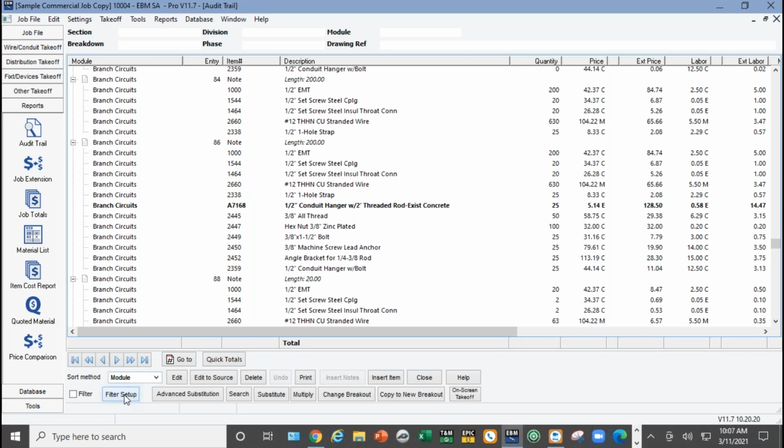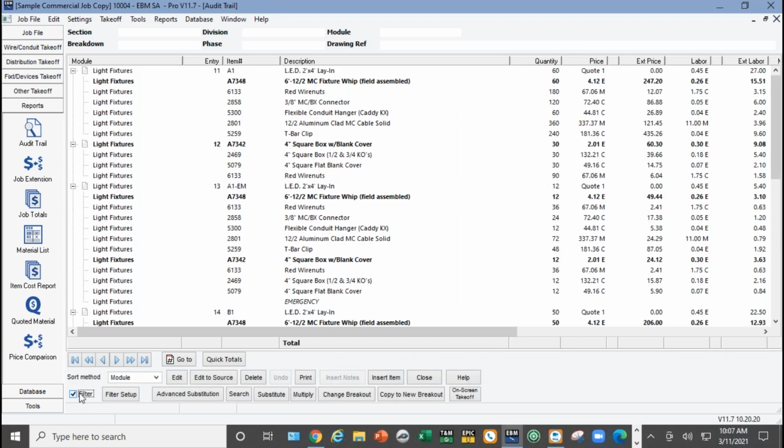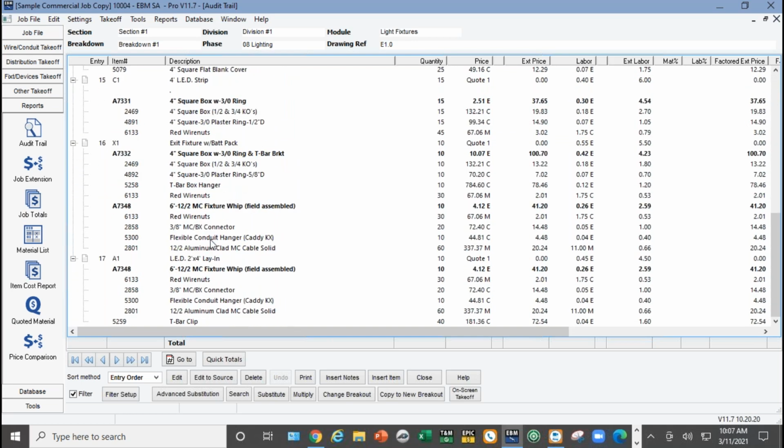What the Pro version does is this. It lets you set up filters. So in the audit trail, I can set up a filter that says, I just want to look at my fixture takeoff. So I can hit clear all down here and just check fixtures. And then when I hit OK here, I can hit the box to implement the filter. I could still sort by entry order, that's not a problem. So now I've only got the fixtures on the audit trail. So now it's just a few entries.